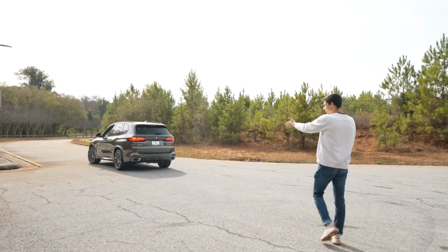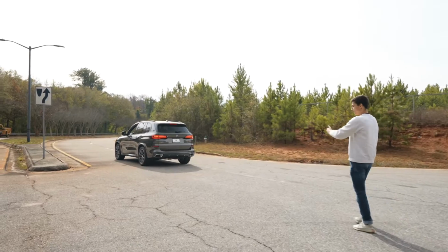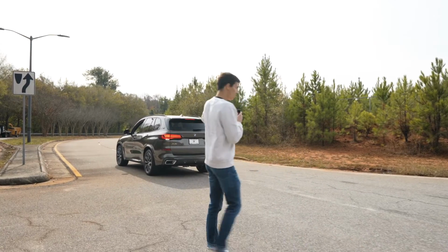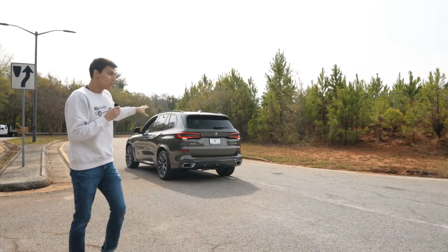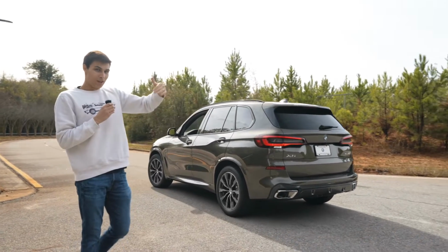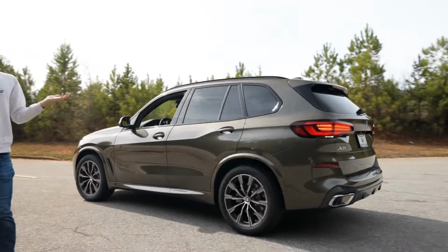So you can see he's going to pull forward. Let's say he's pulling into a driveway, for example, and notice the movements he actually did when he was driving it up. So now it's going to be on essentially autopilot to reverse in, because it recorded the movement. So now it's going to mimic essentially what he did to pull in forward, but it's going to do it in reverse, and it's going to actually do it for him.